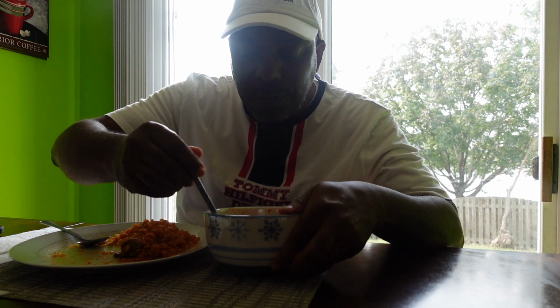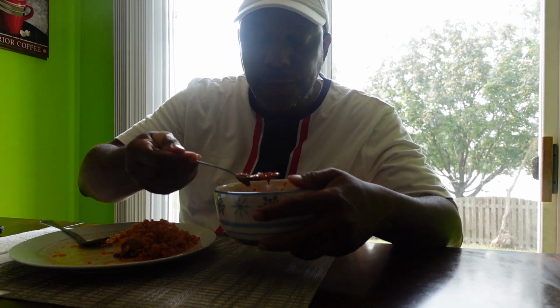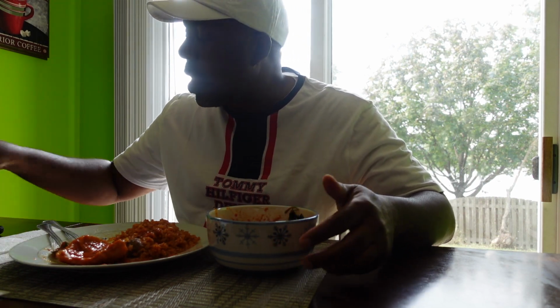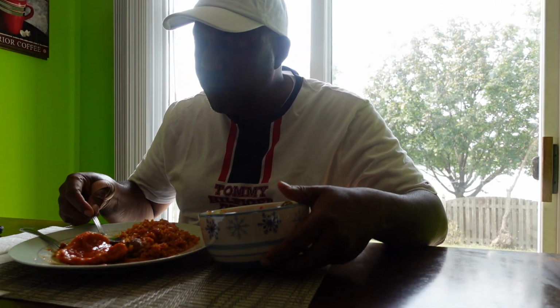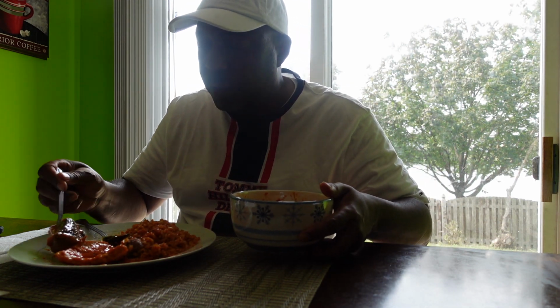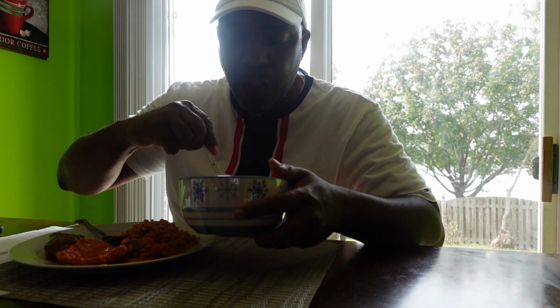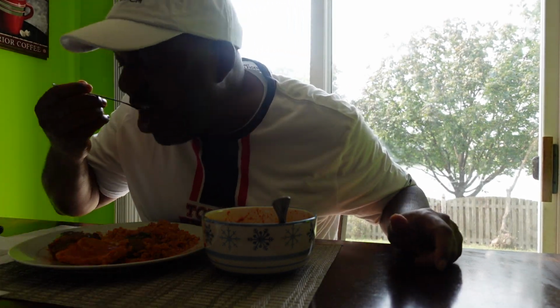Let's get some more tea here. You can see. Let me put the shaki on the plate. Okay, now a little bit of shaki on the plate, more of the goat's meat on the plate. I guess we'll do the bokoto last. You should see how it looks on the plate now.